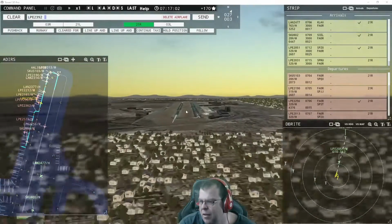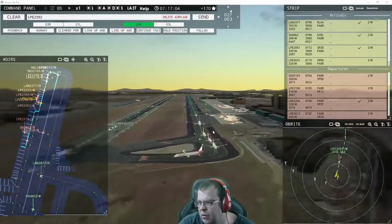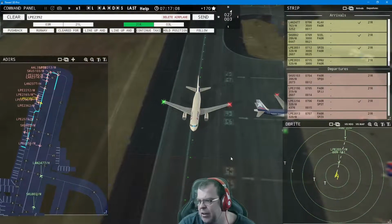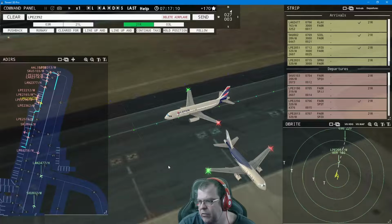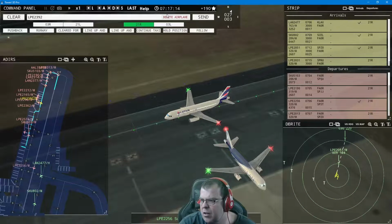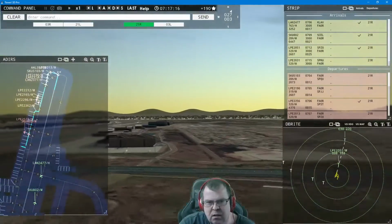Ground. Land Peru 2573 request pushback. Wait. Oh, seriously? Now I have to delete him, get penalized, because he didn't wait. Ah, gosh, I so hate this.